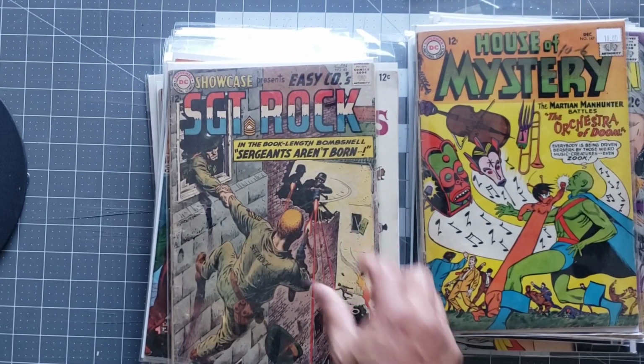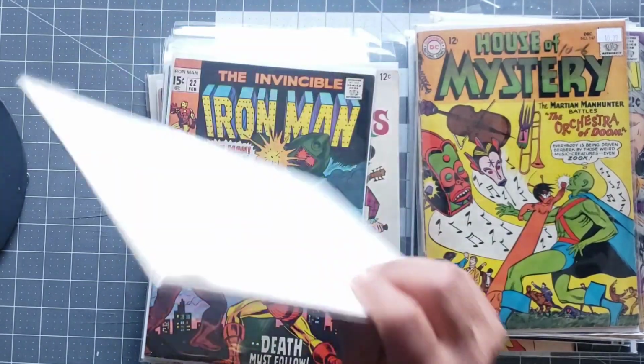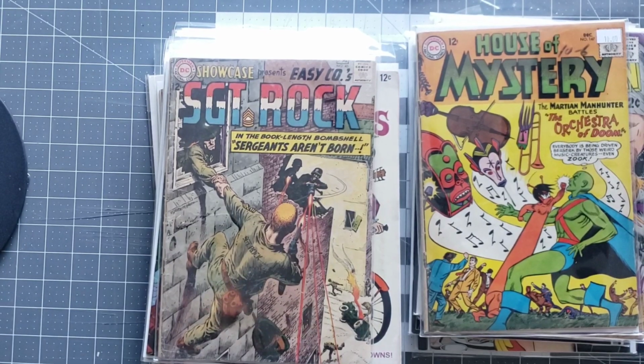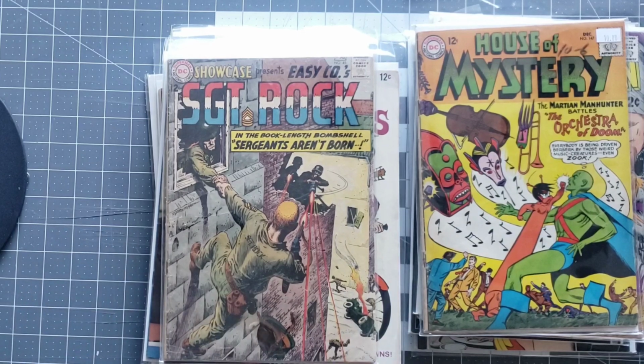Then I found this one too. He actually sold me this for, I believe, $40. Yeah, it says 60 on the back, but he sold it to me for 40. This is DC Showcase #45. It's actually in fair condition. It's probably like a 3.0. This is a minor key.